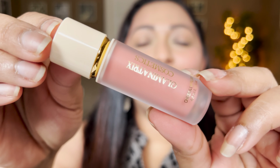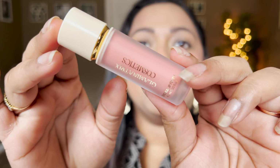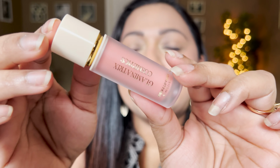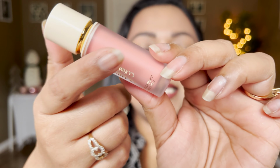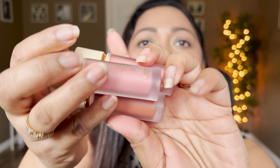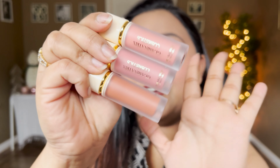Let me first show you the bottle and the packaging. It's very sleek packaging. It's a frosted glass bottle, and with that golden rim, it looks very elegant, and the shade names are written on the back. And you can definitely see the shades through the glass bottle too, as you can see. You definitely can see the difference in the shades through the bottle. I really love that aspect of it. Okay, let's move on to the shades and let me swatch it on my hand.